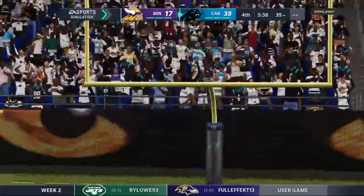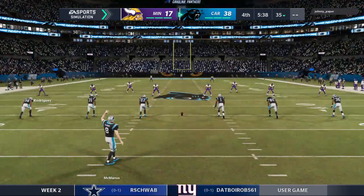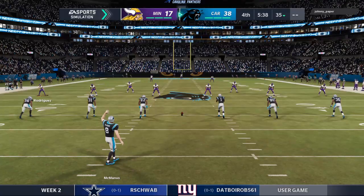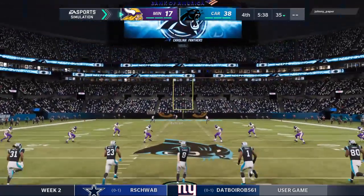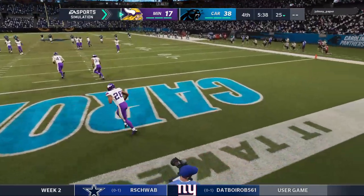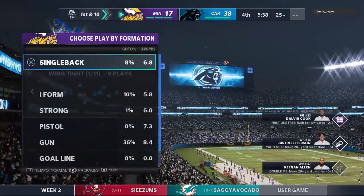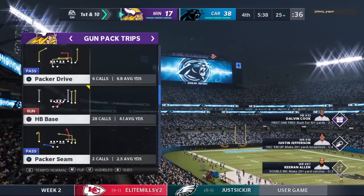The lead is now 3 touchdowns and 21 points. The score, Panthers 38, Vikings 17. After the touchdown, here's McManus now to kick it away, and that'll carry over the back line of the end zone for a touchback at their own 25-yard line.